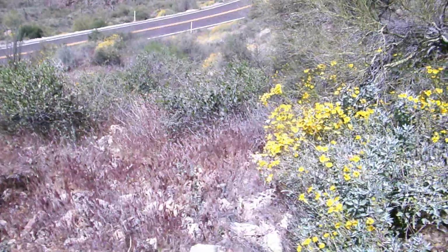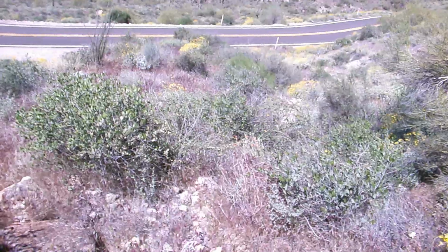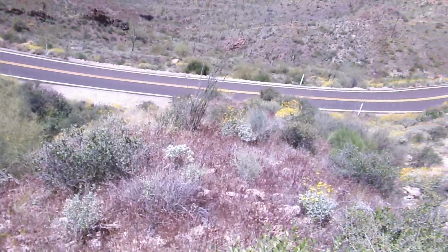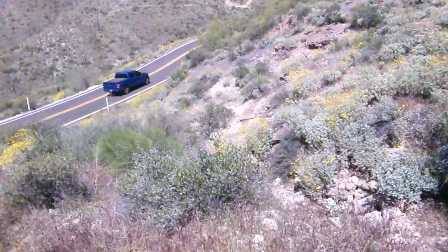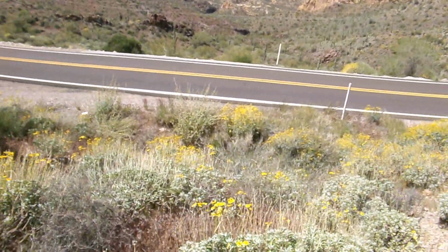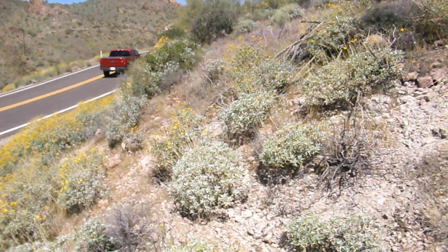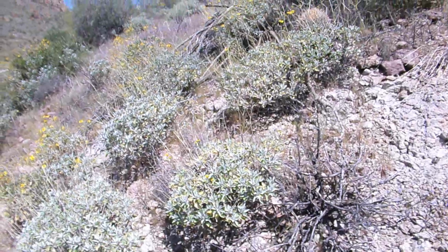There's a narrow drainage here, which I'm following in and out so I can get down to the road safely. You start sliding on the loose rock, you're not going to like what the outcome is. Slowly but surely making it down off the ridge to the road. Just have a little farther to go.